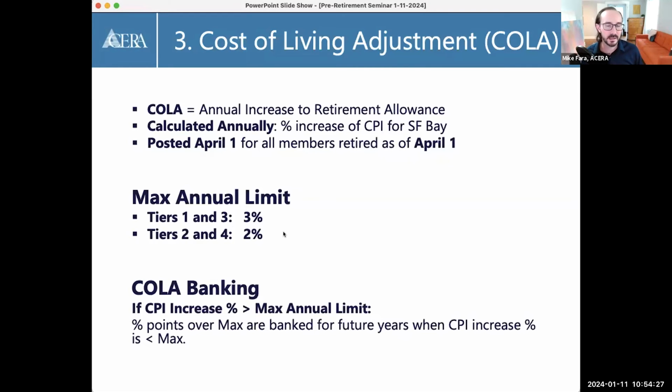The bottom line kind of is that since inflation is on average a little bit higher than 3% in the United States per year, if you've been retired for a few years, you tend to have accumulated percentage points and you tend to just get the maximum 2% or 3% every year. Okay. Now, that's how the cost of living increase works.